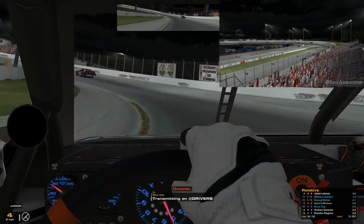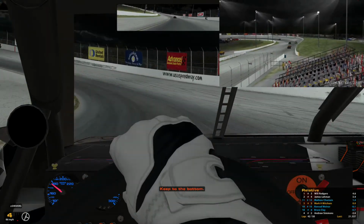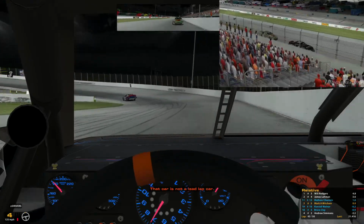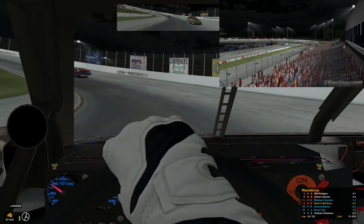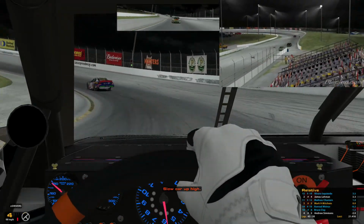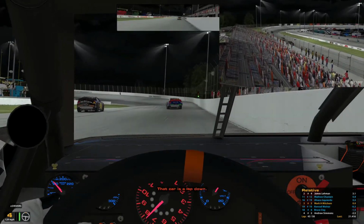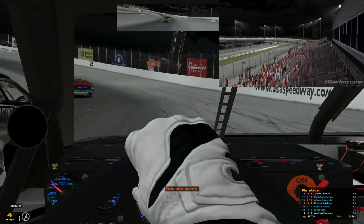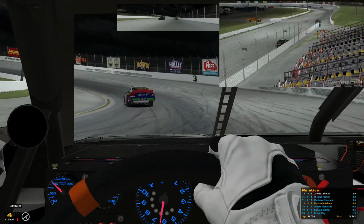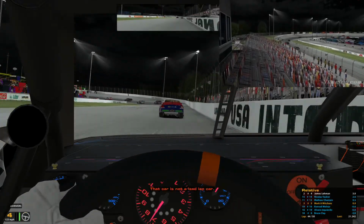Whoa. Hold on to her there, 10. Stay on the bottom. Keep to the bottom. Clear outside. Does not like entering in low, I know that. Wow. That car is not a lead lap car. Slow car up high. That car is a lap down. Got one inside. Keep high. Clear to the bottom. How many more laps? That car is 5, not a lead lap car. 6.